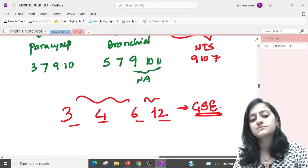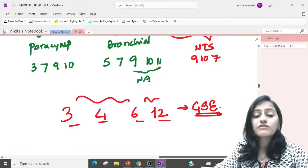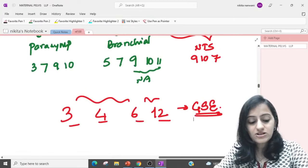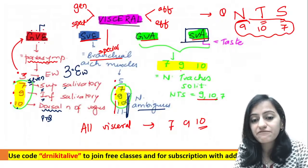Branchial arch muscles is special visceral efferent. Your visceral muscles, cardiac and intestine, that is general visceral efferent. Now tell me which sensation comes in your special visceral afferent.